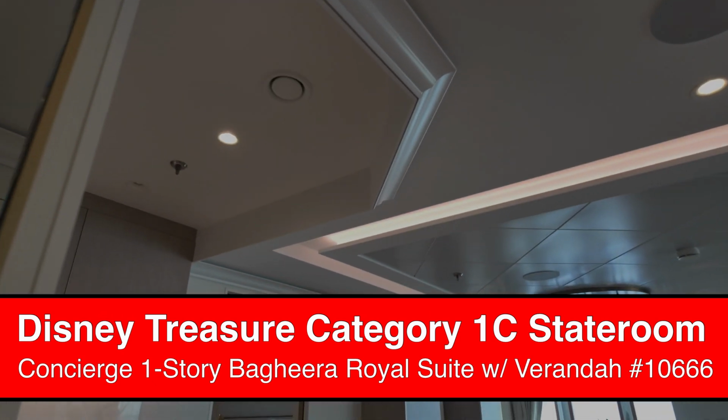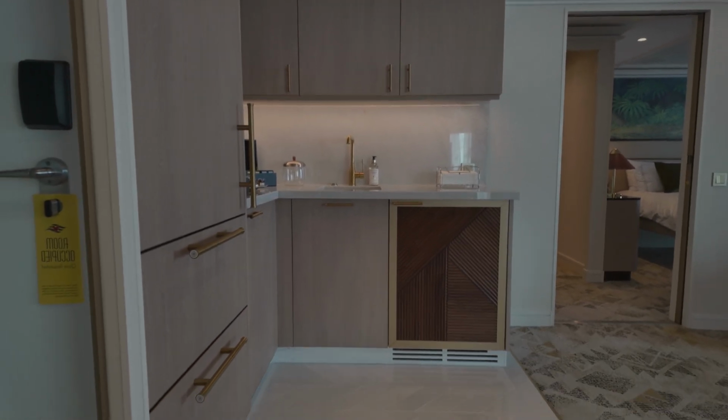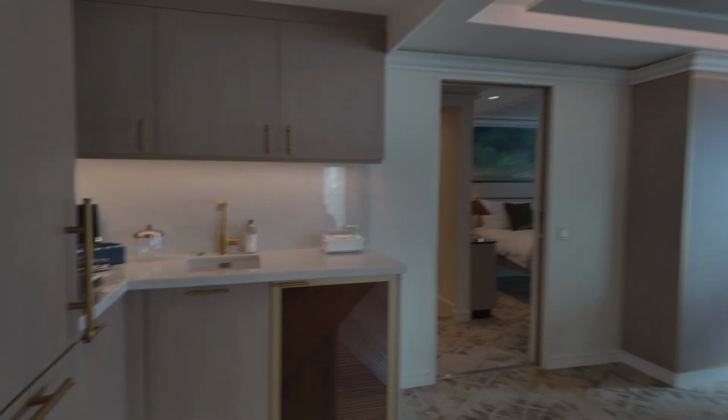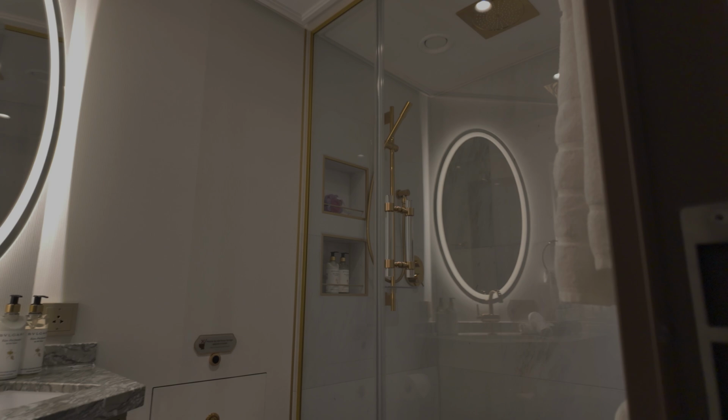10666. It is a 1-story, 2-bedroom royal suite on the Disney Treasure. It has 2.5 bathrooms here. Really, it does have a shower, so it's more than a half.